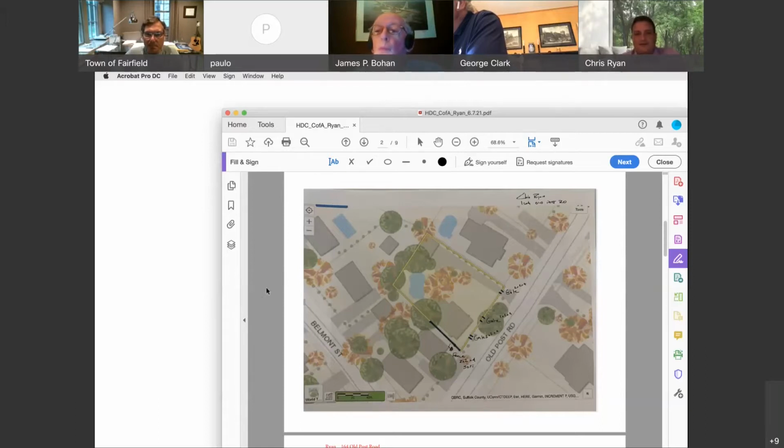Hello, everyone. So this is an application for the replacement of an existing fence. Could you just identify yourself for the record, please? Yep, this is Chris Ryan, homeowner, 164 Old Post Road in Fairfield. Thank you. This is a lot plan of my property. Here I've highlighted where the existing fence is and where the replacement fence was put in. So it's a section of about 50 feet here on the left side, and then gates in the front.